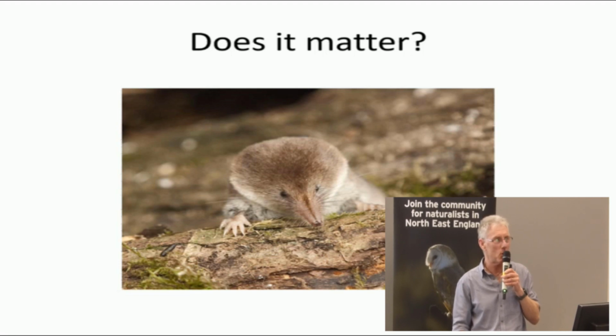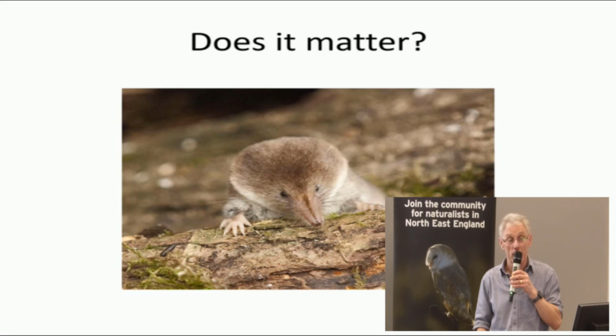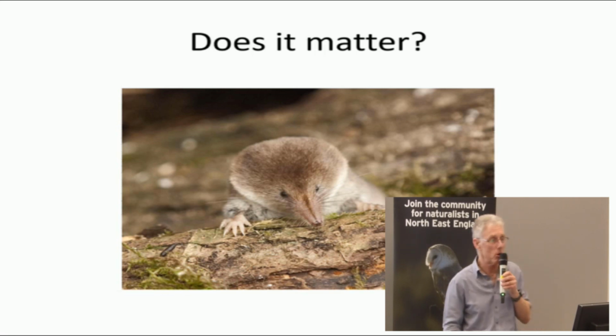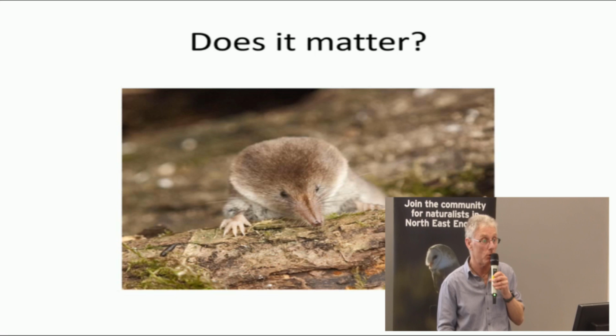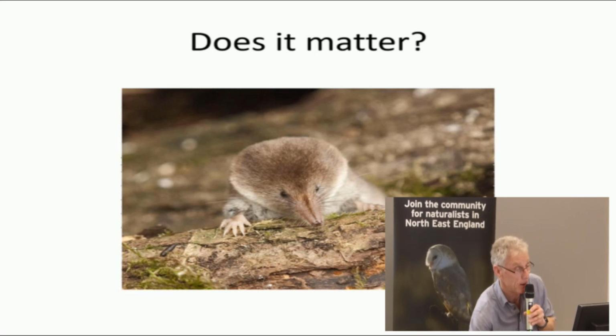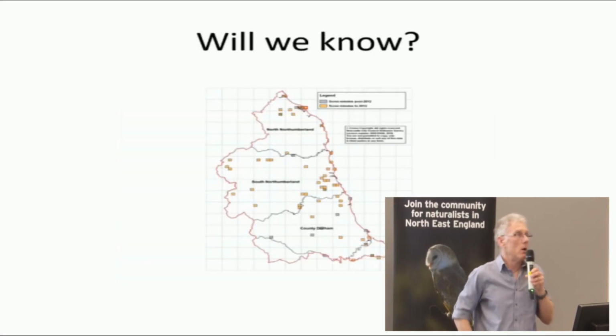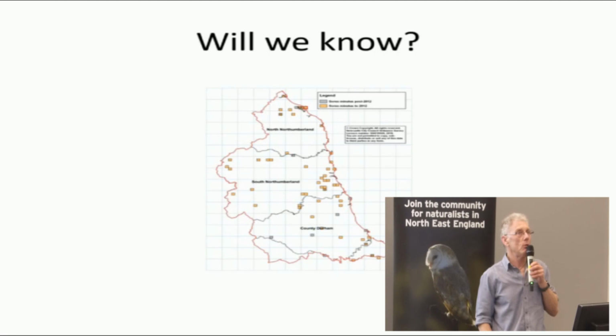It just doesn't seem to make sense to me that the competition can be so extreme that the pygmy shrew can completely disappear. But I mean, I suppose something similar happened with the black rat and the brown rat, so there is a precedent, and apparently this is what the evidence is showing. So it might matter if it gets established over here. The question is, will we know if it matters?